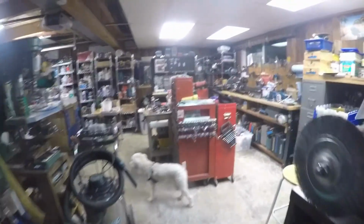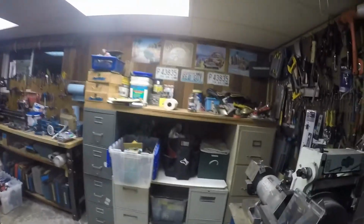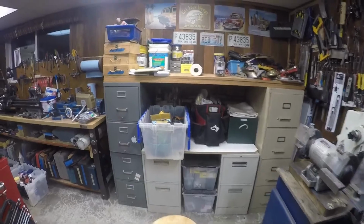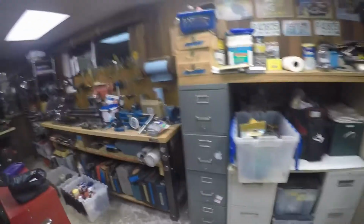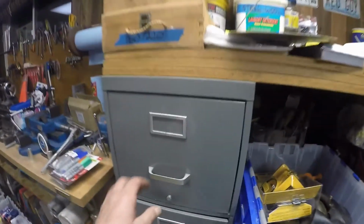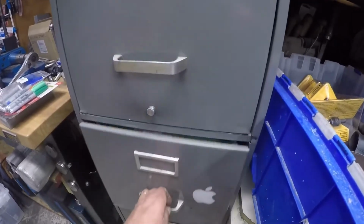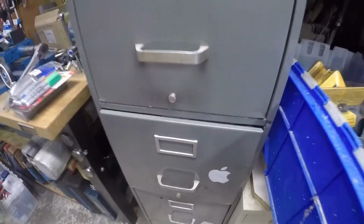All right, well, so Chewy and I are going to show you the slightly redecorated shop, which is a work in progress, but getting rid of much of the stuff on the file cabinets. Pretty much all the file cabinets are empty. This is just empty holders. I've got some personal stuff here, but that's about it for those drawers and the drawers like it.